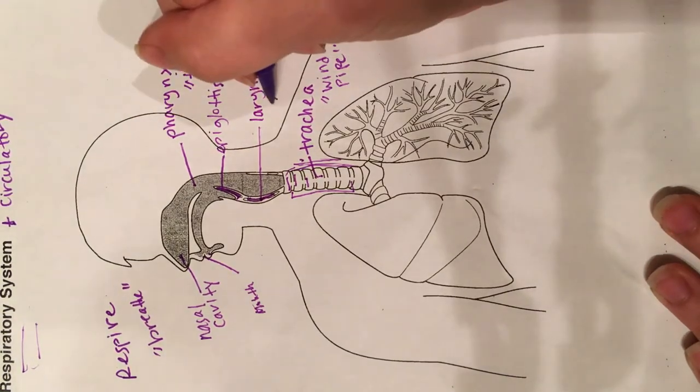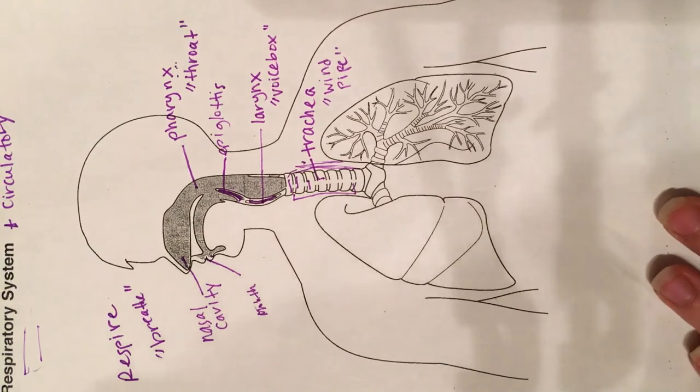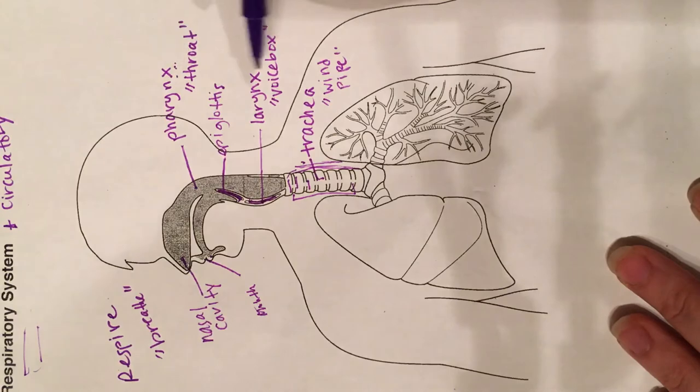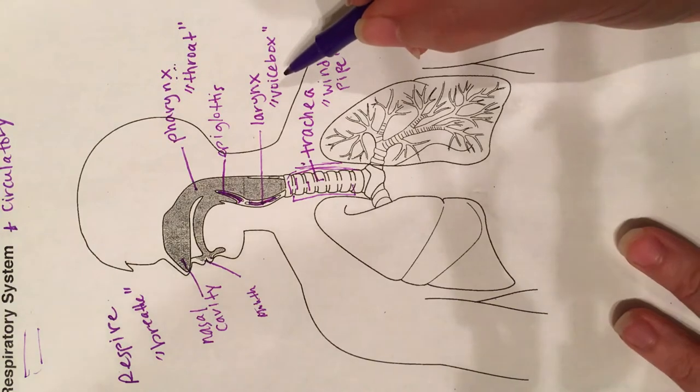All right. This is gonna be our voice box. So where our vocal cords are, it's gonna be our voice box. When I was your age, I always got larynx and pharynx confused because they look very, very similar. But yeah, your larynx is gonna be your voice box.